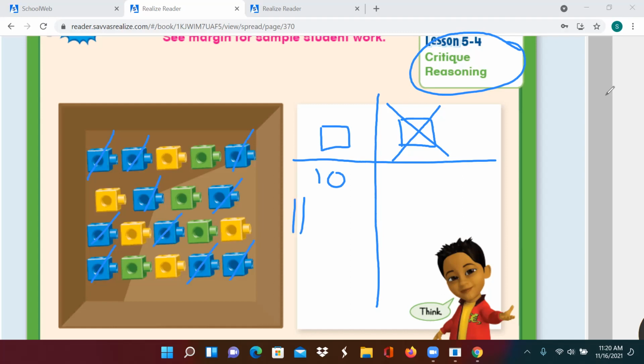1, 2, 3, 4, 5, 6, 7, 8, 9, 10. So that is 10 tally marks showing us how many blue cubes there are. Now let's count the cubes that are not blue. I can use a different color. 1, 2, 3, 4, 5, 6, 7, 8, 9. So there are 9 cubes that are not blue.